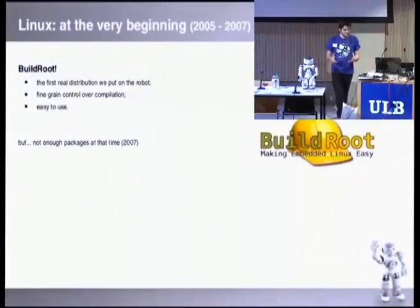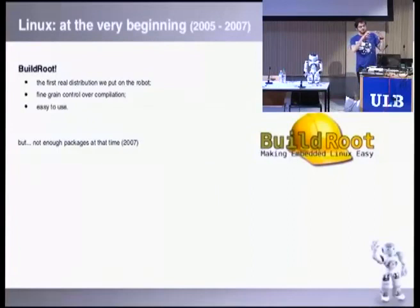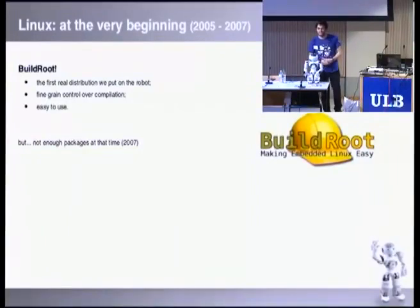So at the very beginning, we were using BuildRoot. It was the first attempt we made. The good part was that we had very fine control over compilation, and it was easy to use. But there were not that many packages at the time. It was in 2007. So we stopped using BuildRoot, but we still have people at Aldebaran that are very enthusiastic about this project, and they are still contributing to BuildRoot.